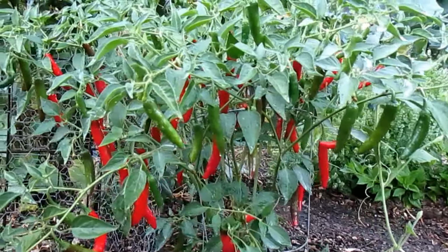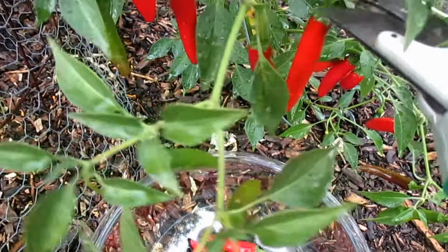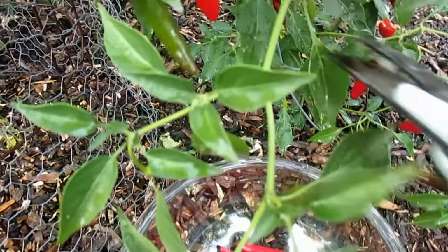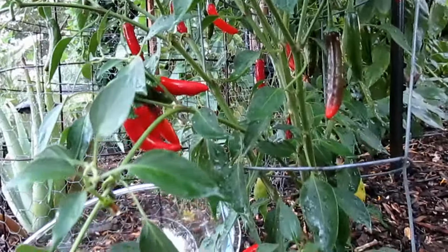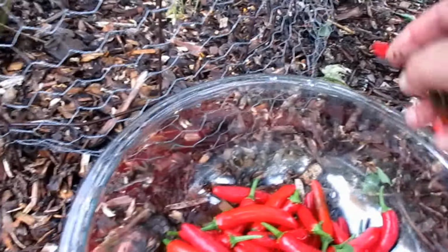So last night I was out here harvesting some serrano peppers and tomatoes. As you can see, this pepper plant here is just loaded down. This serrano pepper is one of my favorite peppers to grow. It's very prolific, and oftentimes they're actually eaten when they're still a green pepper. I tend to like to let my fruits fully mature, and in the case of bell peppers and hot peppers, usually that means turning red.